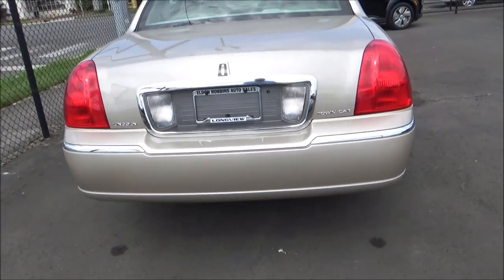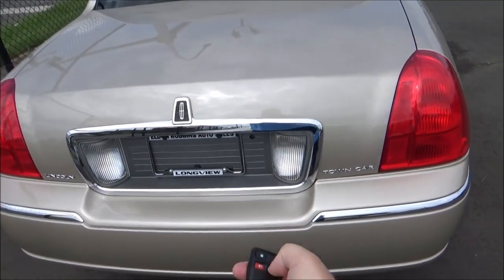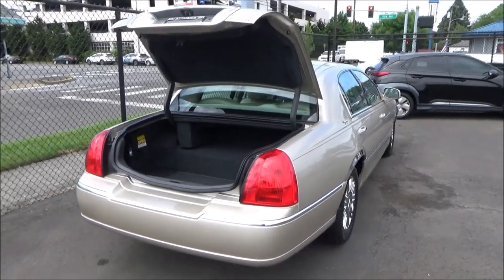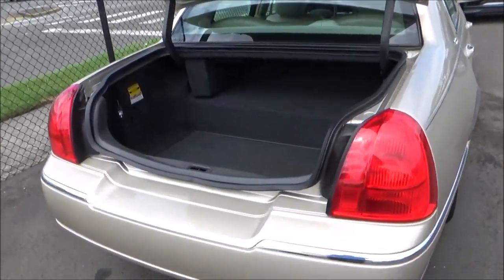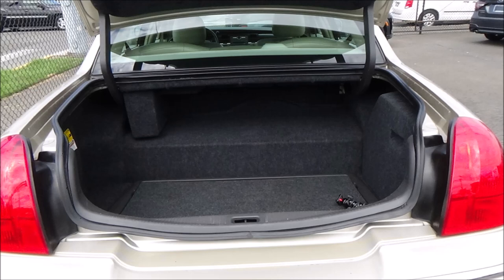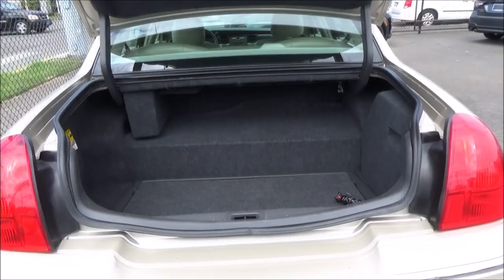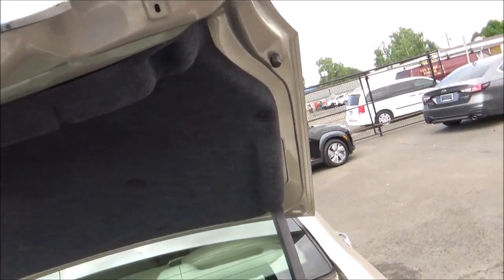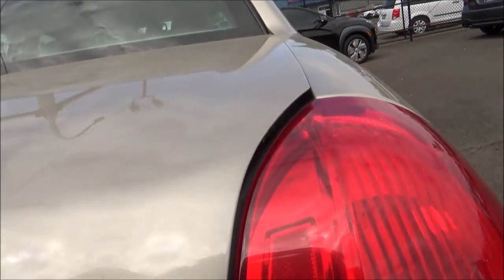It does have dual exhausts, and this car does have a power trunk. It automatically opens up like that. The trunk of the town car offers 21 cubic feet of space, which is quite massive for a sedan. And being the luxury car that it is, it also has a soft closed trunk.